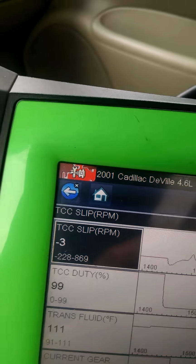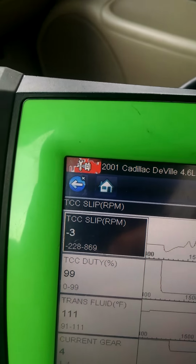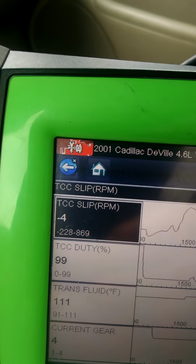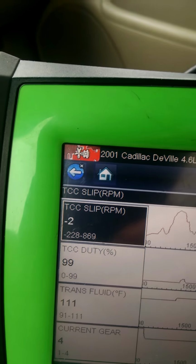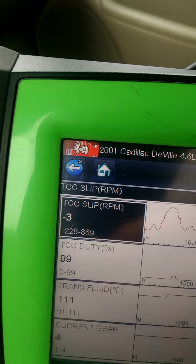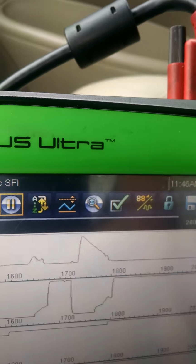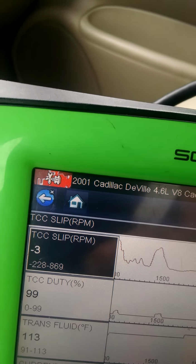If in fact that solenoid comes on and you do not see the slips drop, then your code will come back again, and sometimes it takes a couple road tests or an extended road test, or perhaps a couple key cycles, cycling the key on and off and driving it, for that code to appear. But it does in fact come back. You can also look at the graph to see when the solenoid came on, the slips in fact dropped.